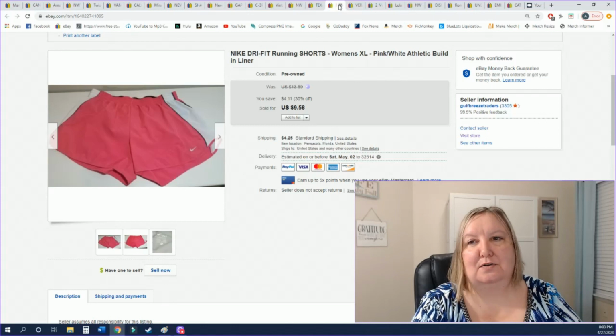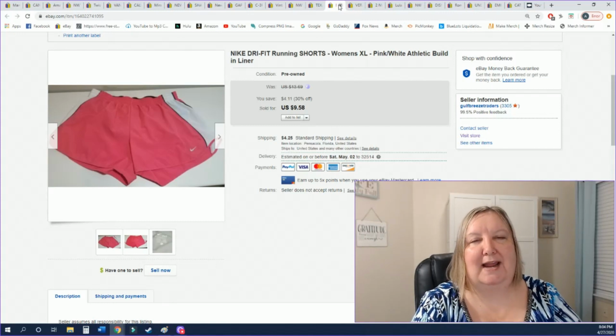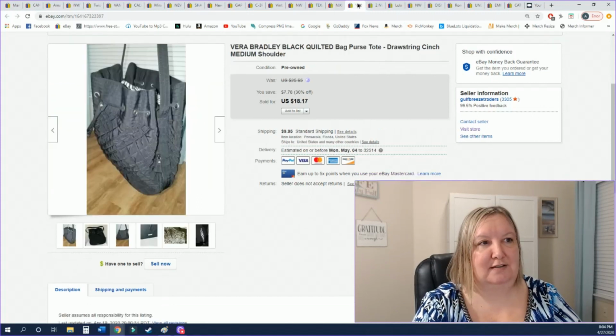These are just little dry fit running shorts. It's the kind that have the liner built in. They sold for $8.50 plus buyer paid shipping, and I had those, I think, for a while, probably since last summer, and that's okay. I would still pick them up if I could get them cheap, 50 cents or under.